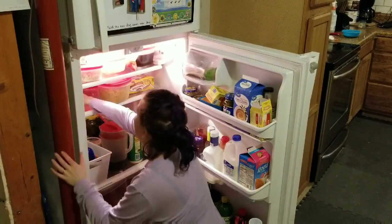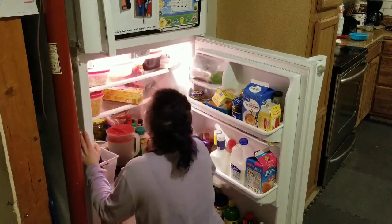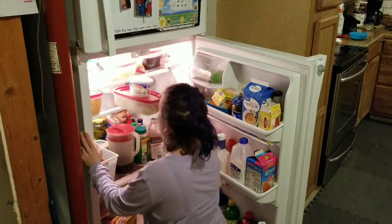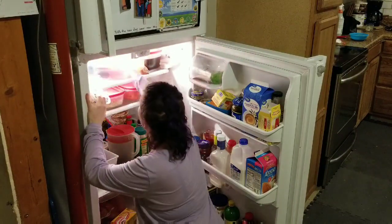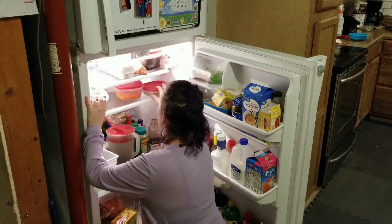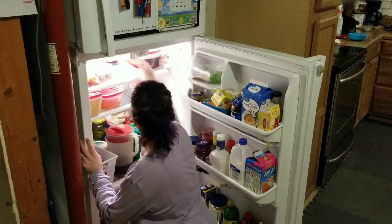I didn't do much in the refrigerator because we pretty much use everything in here, and some of it was almost out, but I will go through it again Friday before I leave to go grocery shopping. But right now I'm just kind of organizing it a little better and getting out the leftovers that we haven't eaten yet, and that I know we won't eat.